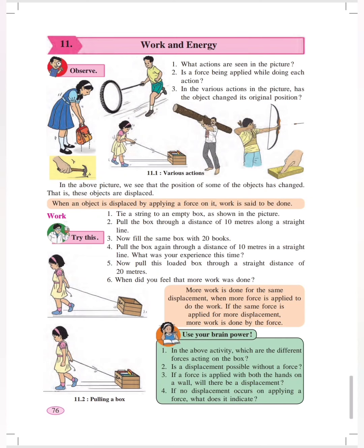A girl is pulling a box with the help of the rope, and the box is already filled with some books. A person is lifting up a wooden block. You can also see that a boy is playing with a bow and arrow. And lastly, there is one boy who is pressing a sponge.